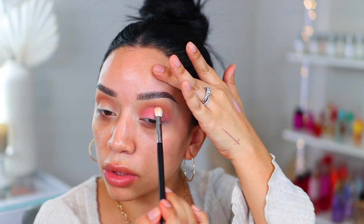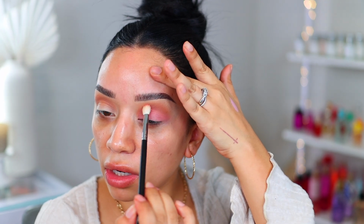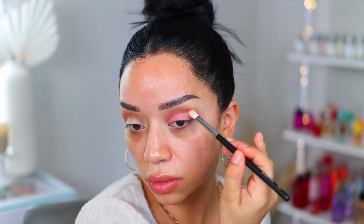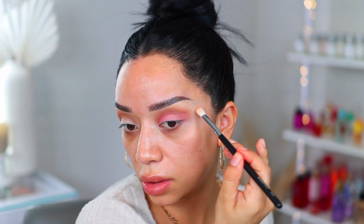And I'm going to take a little bit of Smell the Rose with a little bit of No Plum Intended, and just a tiny bit. I don't want too much. I just want to soften up the crease right here. Just going to wing it out.